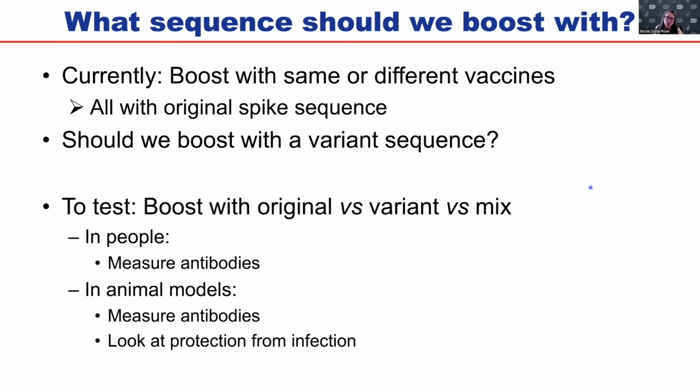But should we be boosting with the variant sequence? Should we be boosting with an Omicron virus? And actually, Moderna's trying that right now. But we've also tried it with beta back last year when we thought beta was the really bad one. So how do you test this? Well, you boost some people with the original and you compare them to people who you boost with the variant or with a mix of the original and the variant.